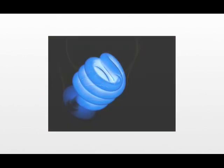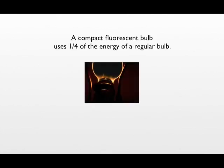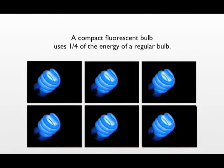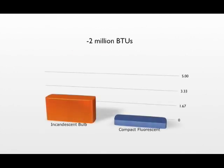We know there are plenty of things we can do to spare the Earth carbon emissions, like switching the light bulbs in our homes. A compact fluorescent bulb uses 1/4 of the energy of a regular bulb, so by switching all of their bulbs, a typical household in a place like Chicago could reduce its annual energy usage by 2 million BTUs.